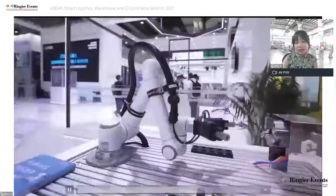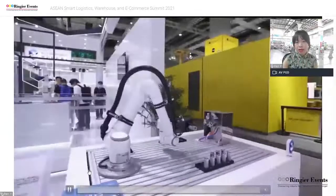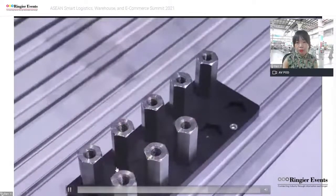And the machine tending is with dual arms, where one arm loads the objects and the other takes them out. And also we have a welding application.